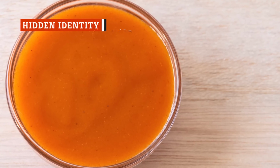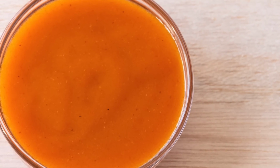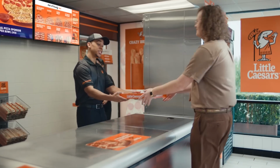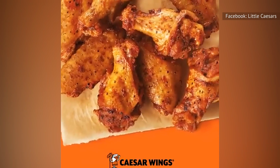Buffalo sauce is a popular spicy condiment for the likes of chicken wings, hot dogs, mac and cheese, veggies, and sometimes even pizza. So Little Caesars makes sure to keep dipping cups of the coveted sauce ready in their kitchens for customers who want to give their slices or their chicken wings a bit of a fiery kick.